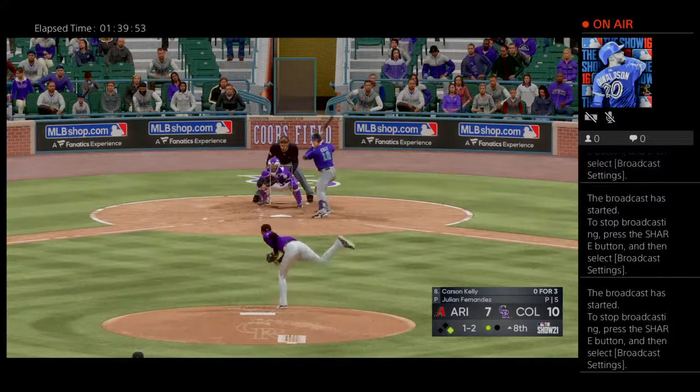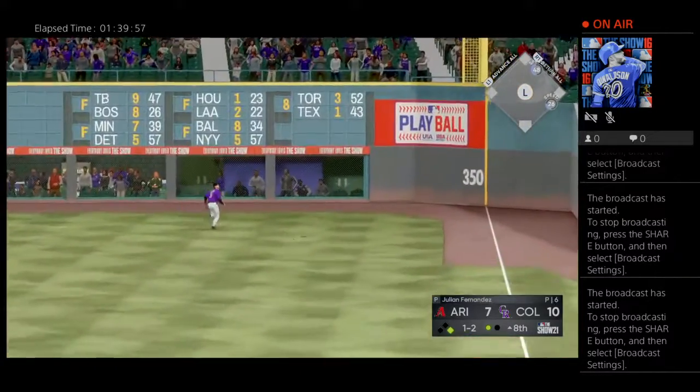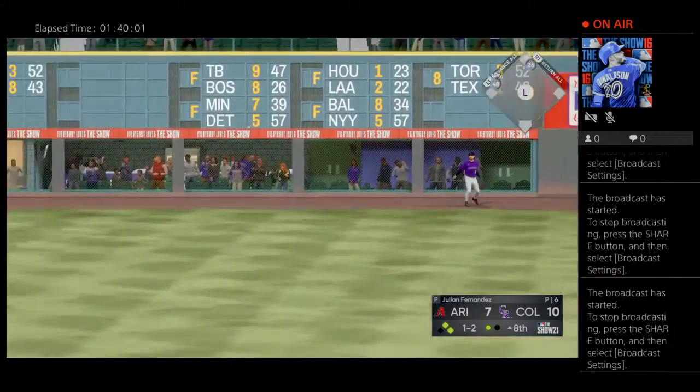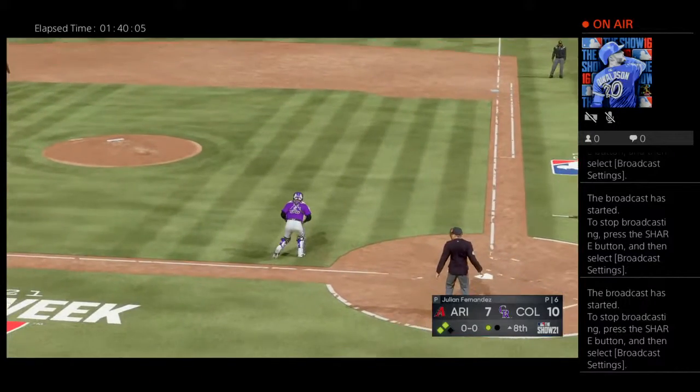The 1-2. Here's a fly ball, well hit. Racing back the right fielder, but he won't get there as it lands just shy of the wall. And they'll have runners at second and third following the 1-out double.